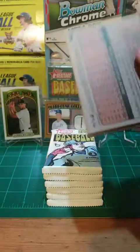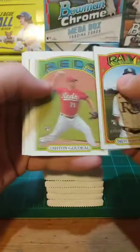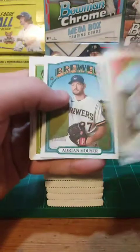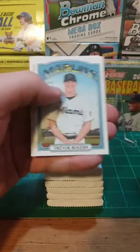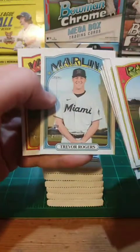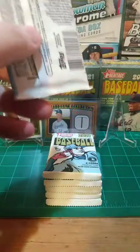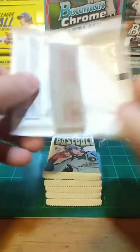Be nice to pull another chrome refractor. Or one of those red border ones. Those look sick. I'll have to check the backs later. Trevor Rogers, he's going to be a stud. Had him on my fantasy team. What up, Jeff? Hey, thanks for popping in, brother. This is box number 3.